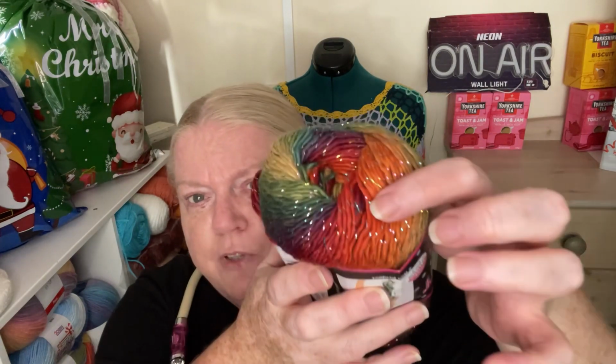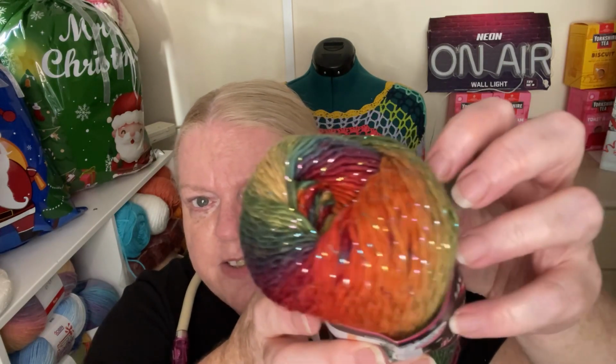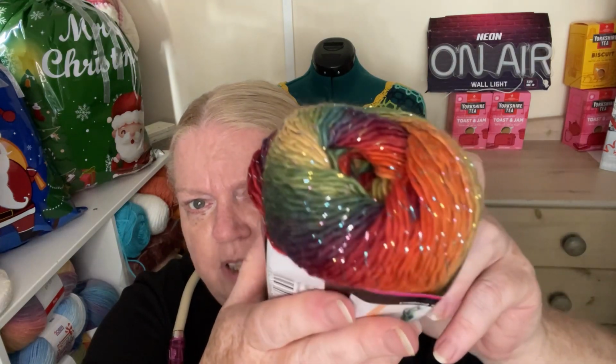That one there is really bright blue. I don't know if it comes out. Yeah, there you go. You can see that it's kind of that iridescent multicoloured bright beautiful glitz. I don't know how they managed this, but I don't know why they're going to discontinue this. It's just ridiculous.